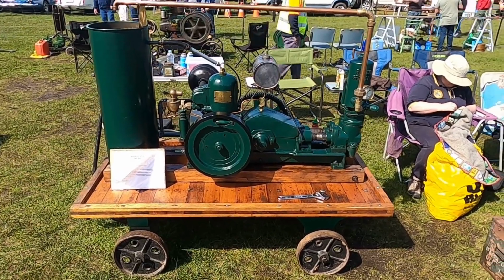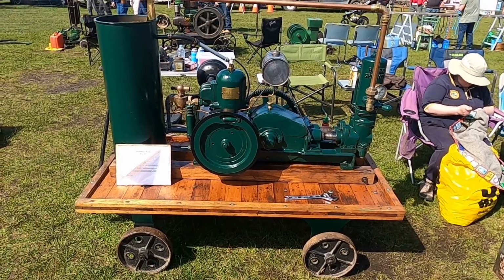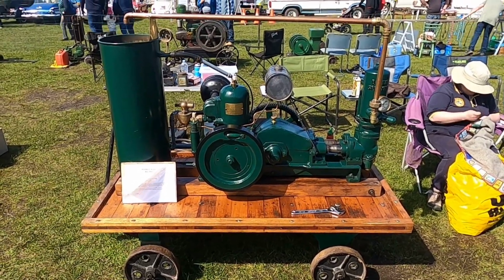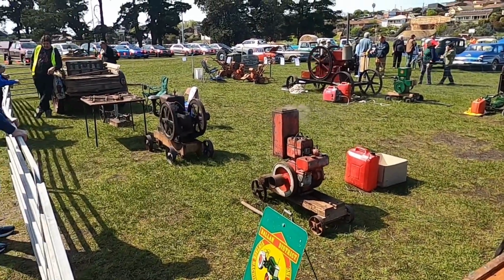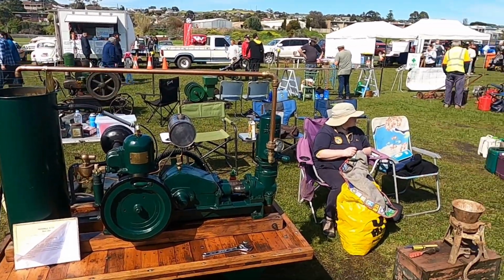Alright, we're here at the Bellerine Vintage Machinery Rally. We've brought our Bayview engine and the bloody thing won't go. I think she's flooded a few times. But other than that, she's a beauty here. We'll have to look around the stalls.